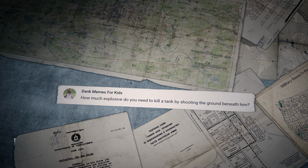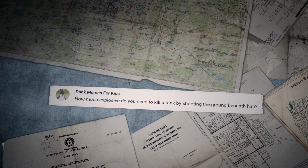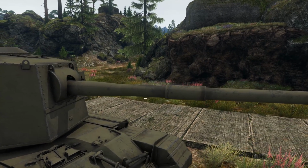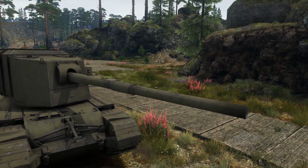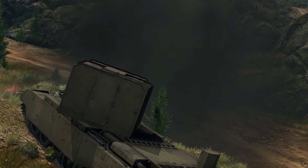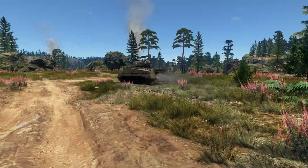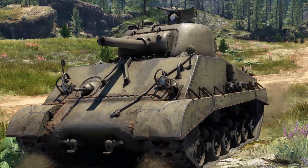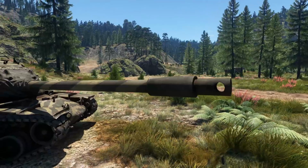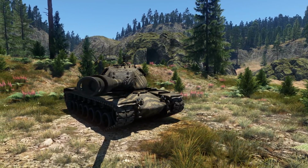The next question was sent in by a user called Dank Memes for Kids. How much explosive do you need to kill a tank by shooting the ground beneath him? Hi. That depends on both the amount of the explosive filler we're working with and the defenses of every particular target. Sometimes, light tanks or SPAA vehicles can be taken out even when using a cavity AP projectile this way. A Sherman armed with a 105mm howitzer is fully capable of eliminating any targets at its BR by shooting the ground beneath them. Its HE rounds have more than 2 kilos of explosive matter in them. But the best tool for this kind of elimination are probably big 120mm and 122mm HE rounds.